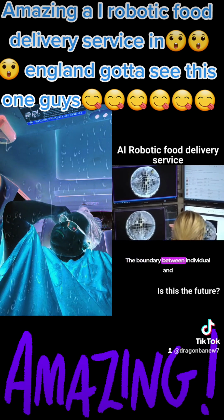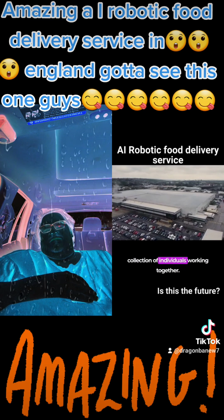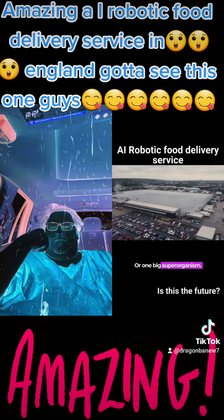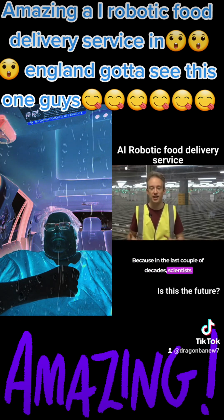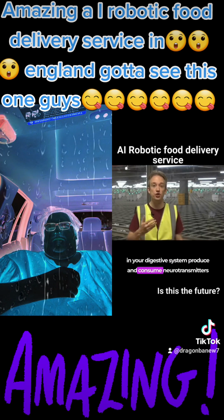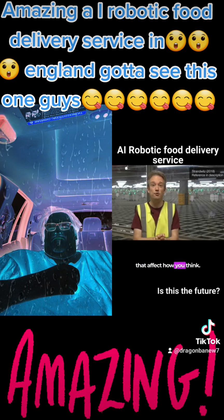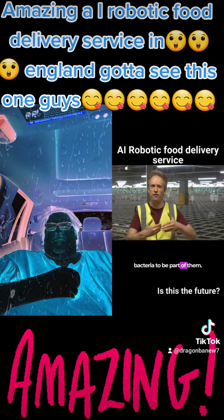The boundary between individual and group is a little blurry. Is a termite colony a collection of individuals working together, or one big superorganism? Is the microbiome in your gut part of you? Because in the last couple of decades, scientists have started to work out that the bacteria in your digestive system produce and consume neurotransmitters that affect how you think. But most people wouldn't consider their gut bacteria to be part of them.